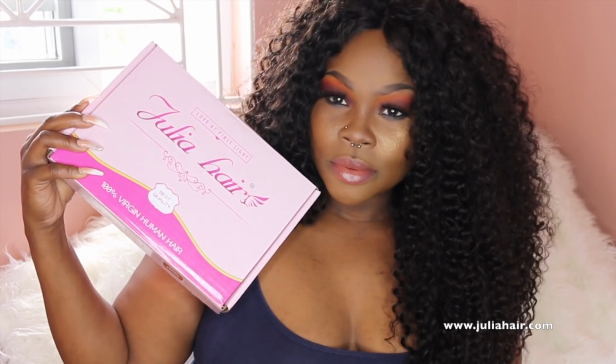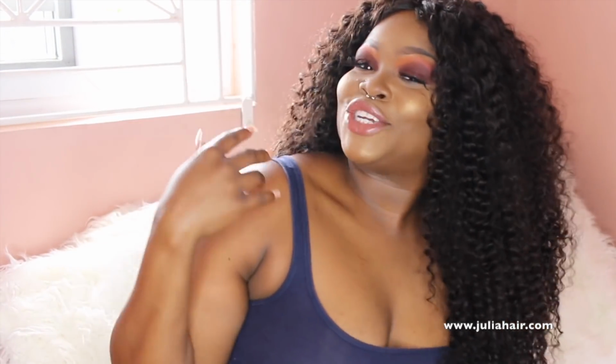Before we get started, my hair is from Julia Hair. It came in this gorgeous box. That's my Julia Hair. It's the Malaysian curly, 26 inches. I've worked with the company for probably a year or so, but I love working with them. I have never gotten any bundles, frontals, or closures that I cannot slay, honey.